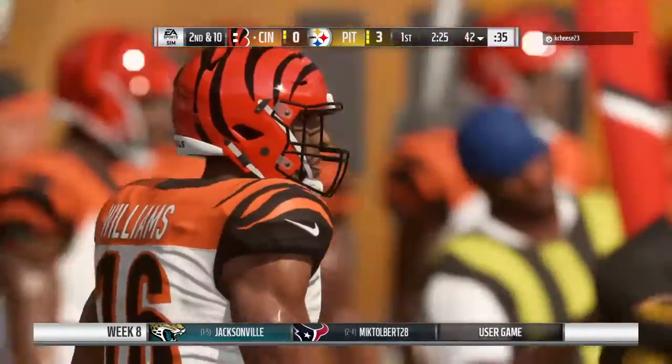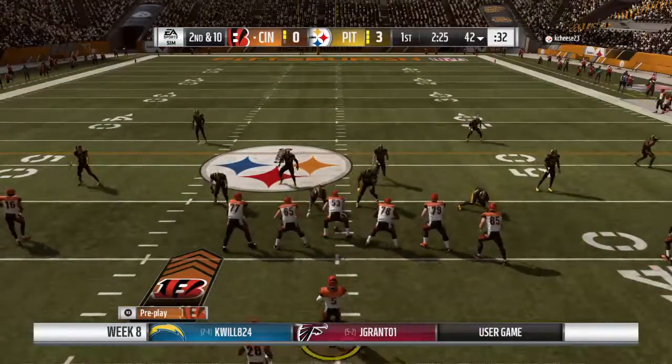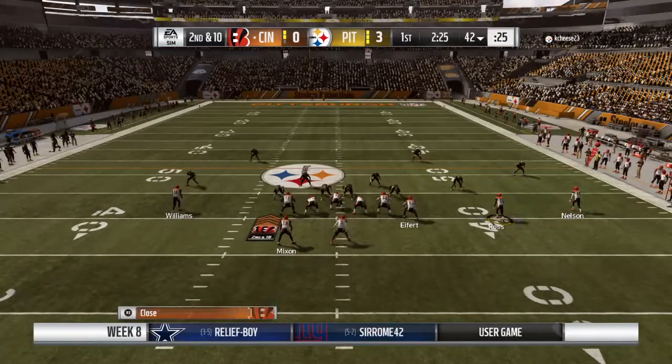The throw by Taylor here, and that's incomplete. I hope I don't sound too rah-rah on that one, but that's the exact right throw. Either your receiver gets it or no one gets it. Give him a lot of credit for being really precise with it. Got rid of it. No one got it.